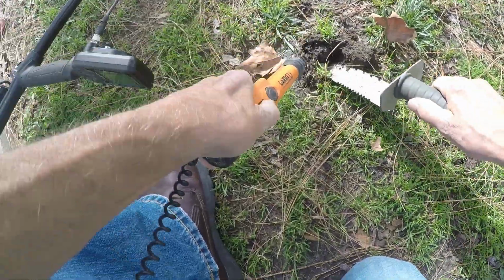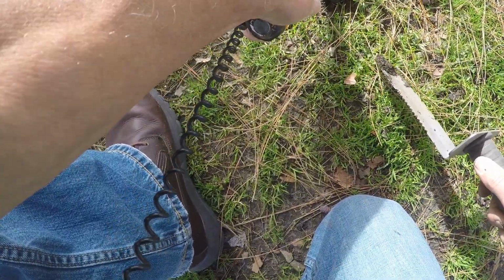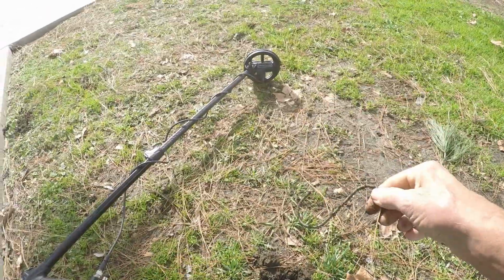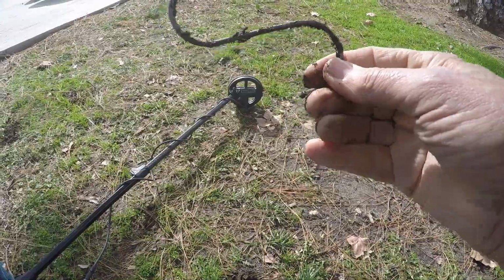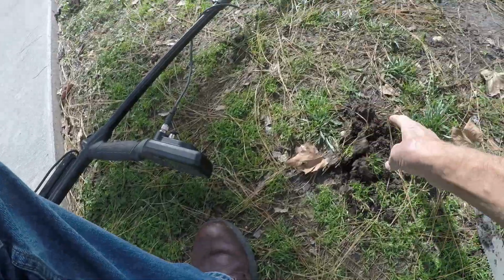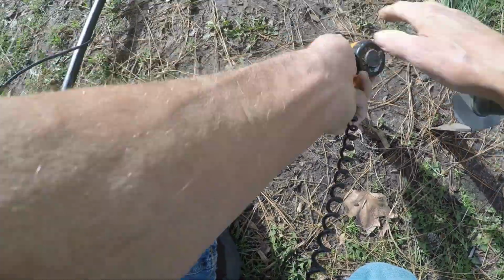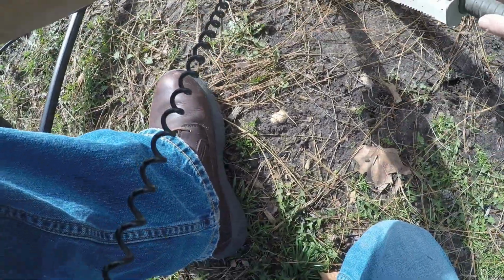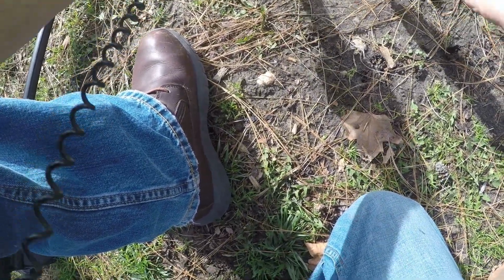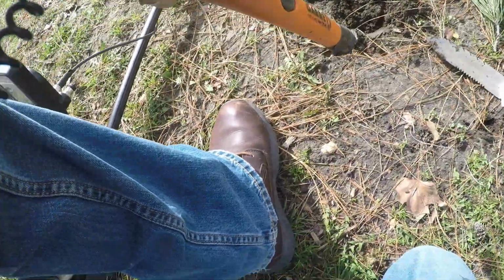Got a 6-7 here. Oh, look at that S-hook. Nice treasure trash. All right, let's hunt. I think this one will be a bottle cap. Nope, not a bottle cap.